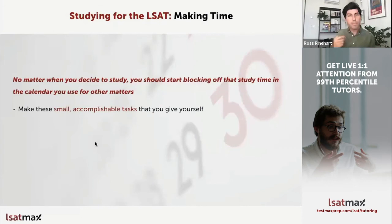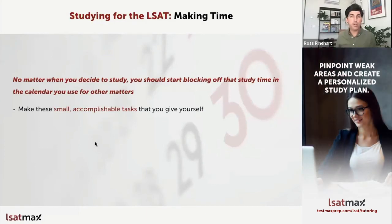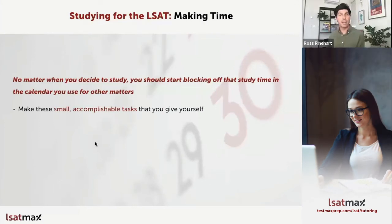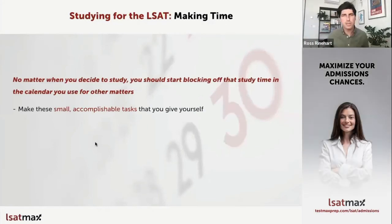So rather than big tasks, break studying for the LSAT down into small tasks, ones that are easy to accomplish. Instead of "work on logic games on Tuesday," try "review the lesson video for in-out games, complete 4 in-out games, and log my results into the question journal." Breaking down a big task into several smaller tasks is a great way to stick to a study plan.